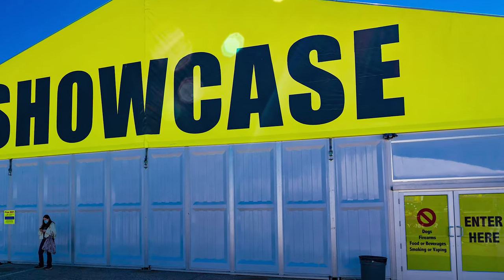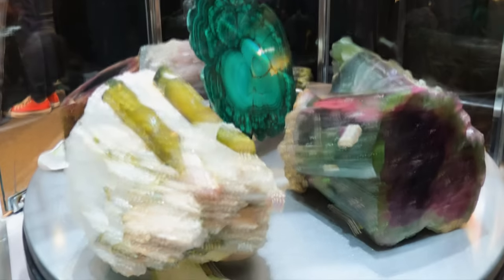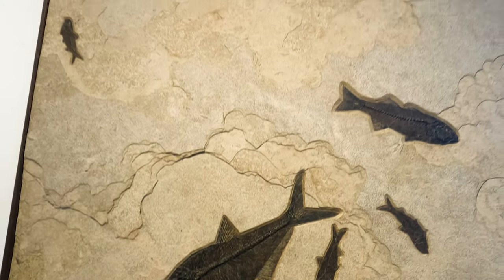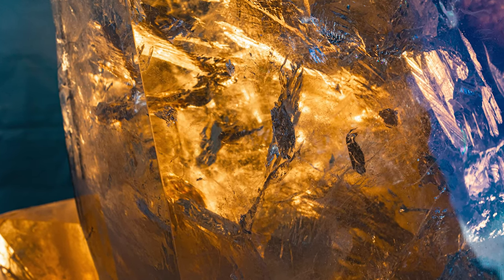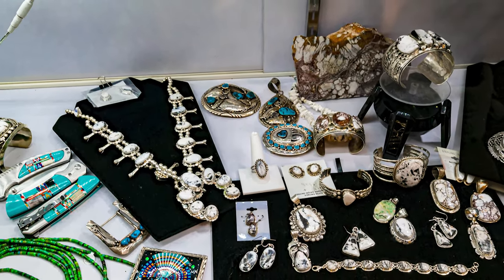Probably one of the coolest, most unique things about Tucson, Arizona is that each year it is home to the world's largest gem and mineral show. This event is always an amazing time for the geology enthusiast, gem collector, and the whole family, and it attracts visitors from all over the globe to check out this extremely popular showcase.